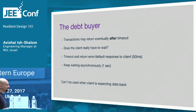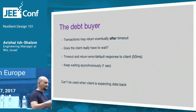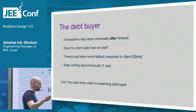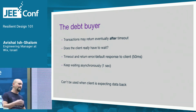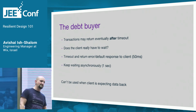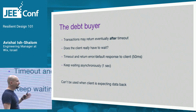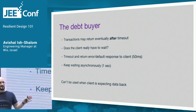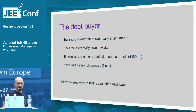There's another nice pattern that is more useful in asynchronous systems, which is called the debt buyer. So basically, maybe you lend some money to a friend or someone you know, and he doesn't give you the money back, and after a year, you think, okay, I gave up. He's never going to give me the money. But you sell that debt to someone else. They do that in the US. Don't ask me why. Americans are weird. And then the debt buyer would never, ever give up. And he would chase that someone forever.